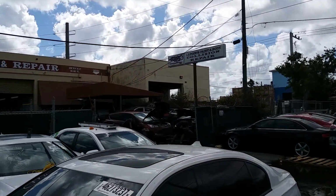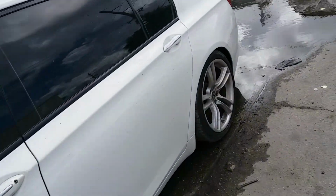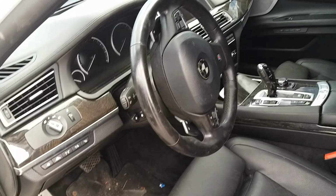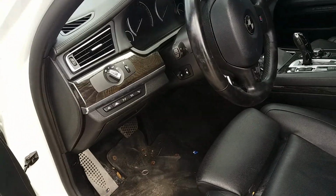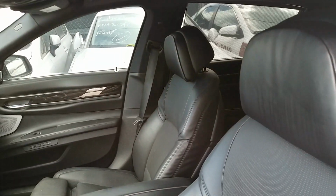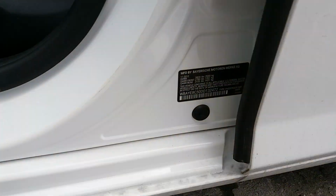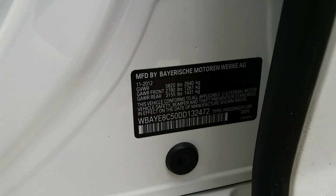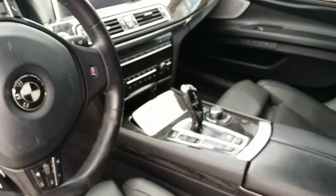Charlie, a good engine. It's another BMW here. Now I think this one, I don't know if this one is water damaged, maybe they're going to salvage this one, and this one looks like a good resale value. There it goes, 2013, released November. No power in any of this one. 750Li.